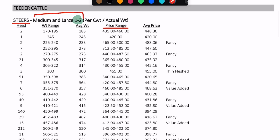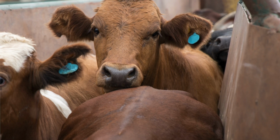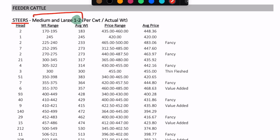Now, I'll make another couple comments here. First of all, when you see those numbers, for example, if we're looking at this one right here, 401.25, that's dollars per hundredweight, okay? So that's per 100 pounds. So I could also say that that's a little over $4 a pound. 401.25 per hundredweight. So we express things in per hundredweight.